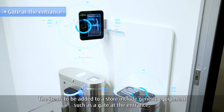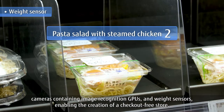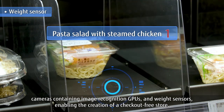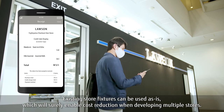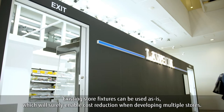The items to be added to a store include generic equipment such as a gate at the entrance, cameras containing image recognition GPUs, and weight sensors, enabling the creation of a checkout-free store. Existing store fixtures can be used as is, which will surely enable cost reduction when developing multiple stores.